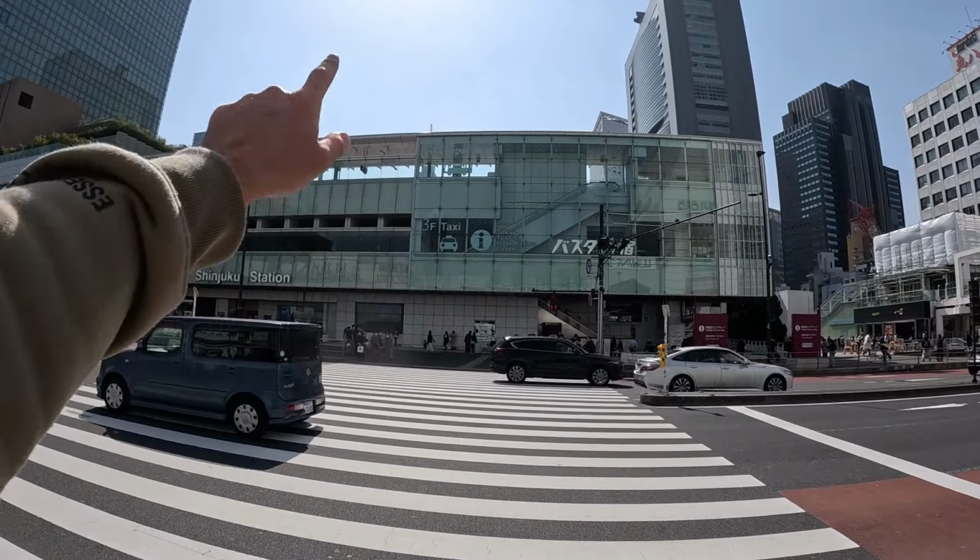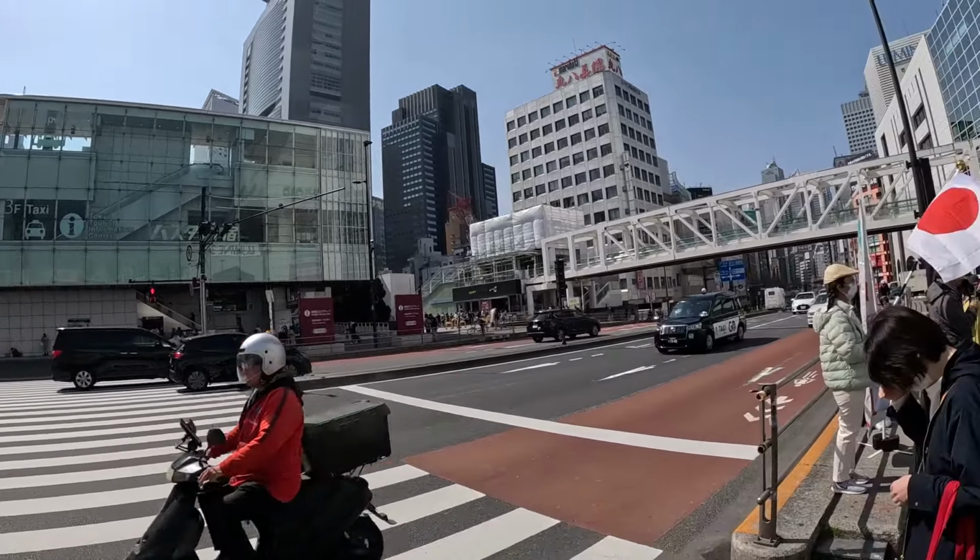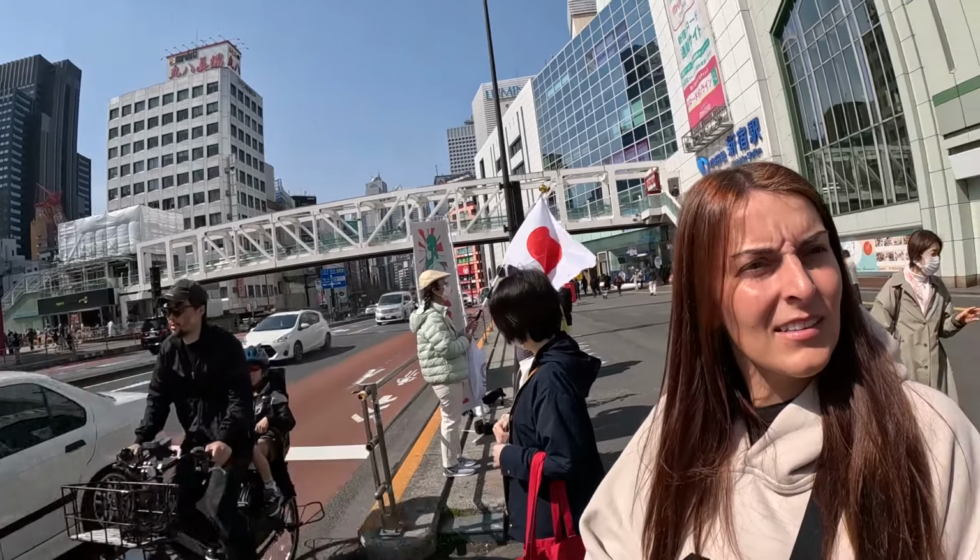So we just arrived, just left the station now. We're going to head to the park as a first stop, the Shinjuku National Park, and then we'll explore the area afterwards. But we want to check out the park while it's nice and sunny. Hopefully there's some cherry blossoms there, but we're not sure. I think it's just over that way, so we'll be there in a minute.